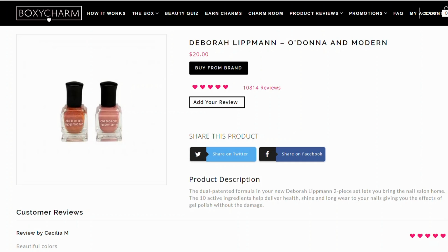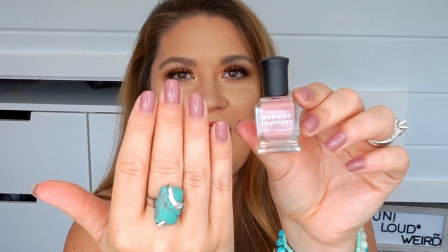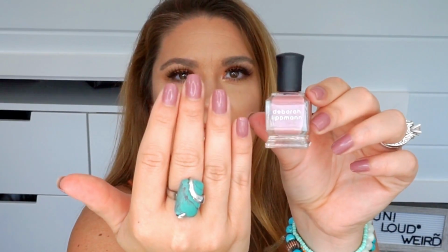This I applied on a whim yesterday before I sat down to film some more inserts for you, and I couldn't believe how well this dried so fast. The fact that this Deborah Lipman polish did not ruin my day, and I could touch things and do things, I was like, tell me more. I only applied the matte shade. I have not applied the shimmery shade yet, but I have two here. These are in O'Donna and Modern Love. Yesterday I applied Modern Love. It is this matte shade of just like a mauve-y, purpley, pinky color.